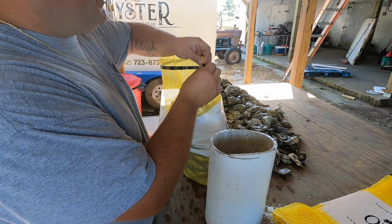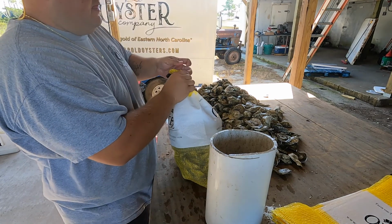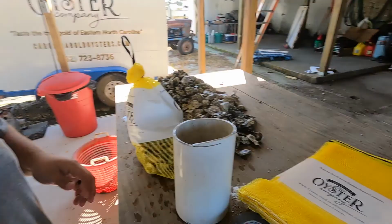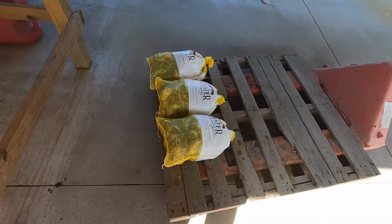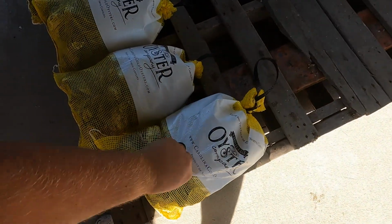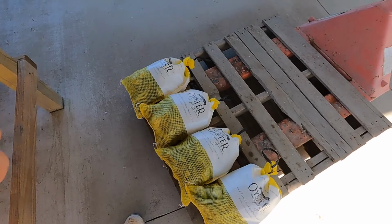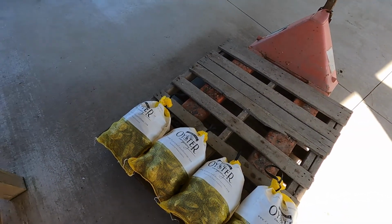There we go. So that's 102. Of course, I'm tied up. And I'll show you guys. Just a pallet here. I'll just take the bag, and each bag will stay on the pallet like so until we get a tag. And a tag is required by the state of North Carolina.